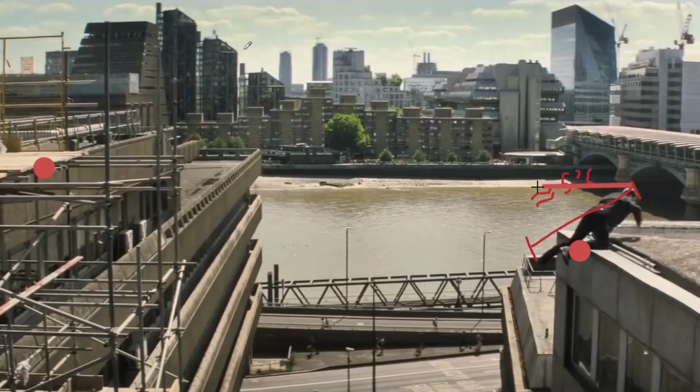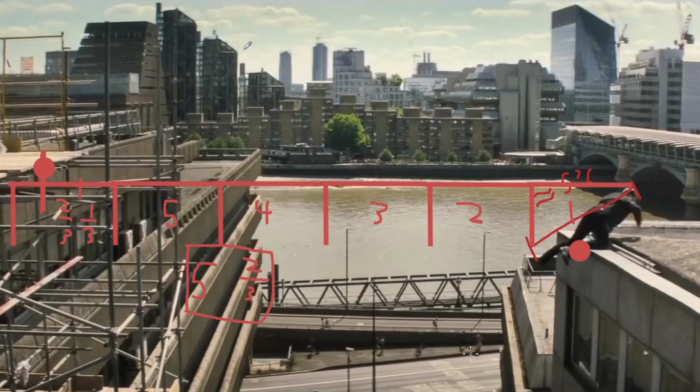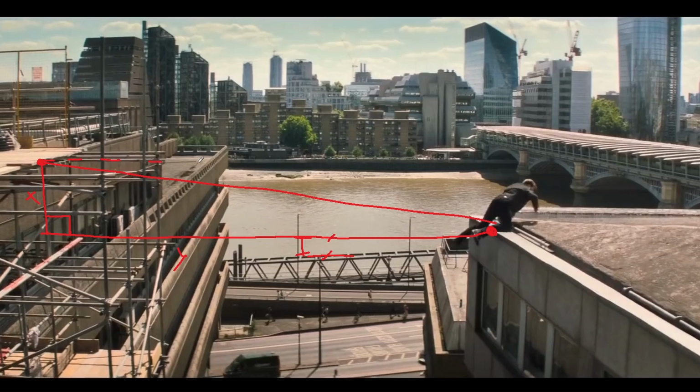If we take the measurements of 5'6" as the hypotenuse of the triangle, we can figure out the remaining sides to find horizontal length. In this triangle, the angles, measured with a protractor, are interestingly 30, 60, and 90 degrees, meaning the sides are 66 inches, 33 inches, and 57.157 inches. If we take the horizontal length, 57.157 inches, we can see that this can be placed on the jump length about 5 2/3 times. This means the horizontal distance jumped is about 324 inches or 26 feet 11 inches.